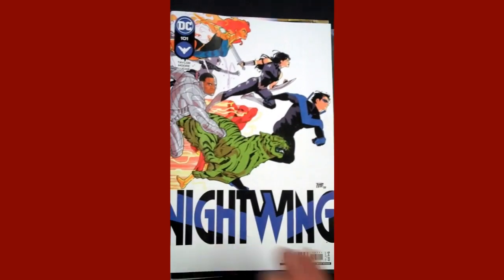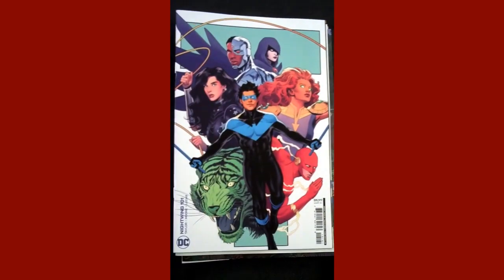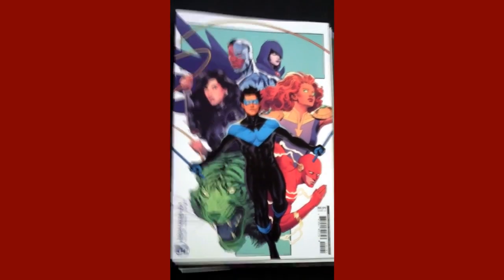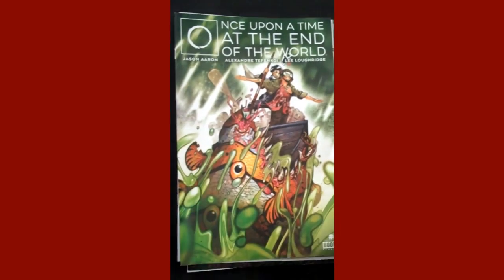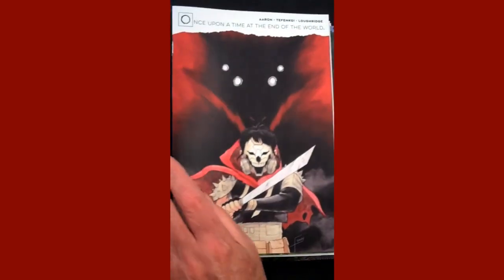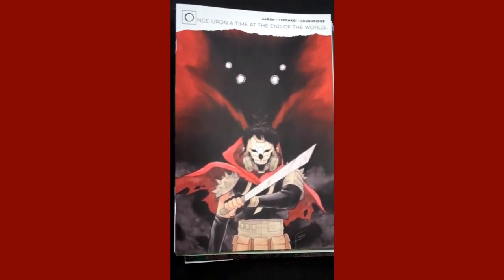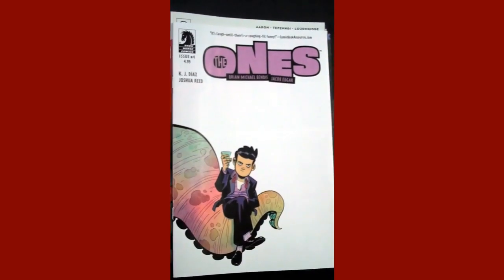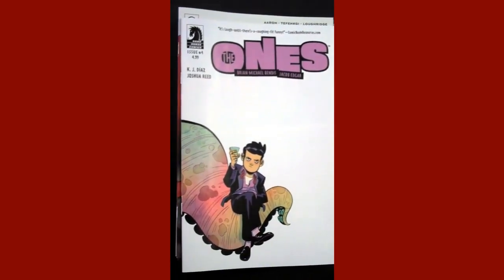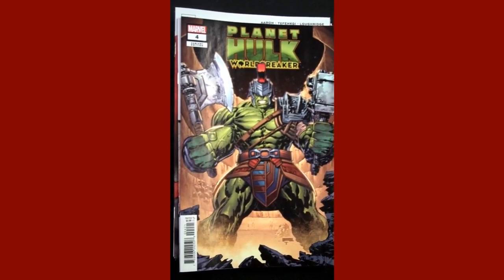DC brings us Nightwing, issue 101. There's your B cover of Nightwing 101. Boom Studios brings us Once Upon a Time at the End of the World, issue 4. And there's your variant cover for that. Dark Horse Comics brings us issue 4 of The Ones from Brian Michael Bendis. Marvel brings us issue 4 of Planet Hulk, World Breaker.